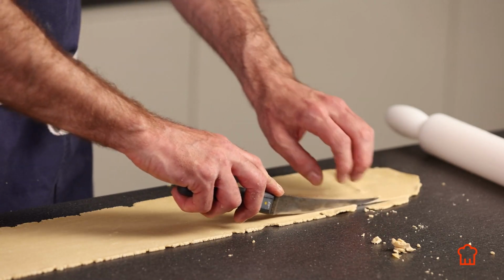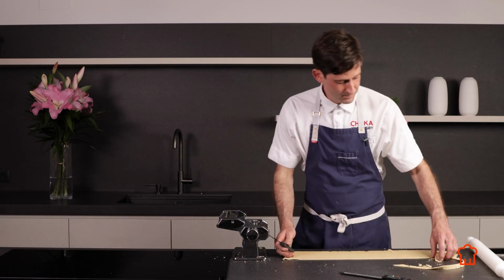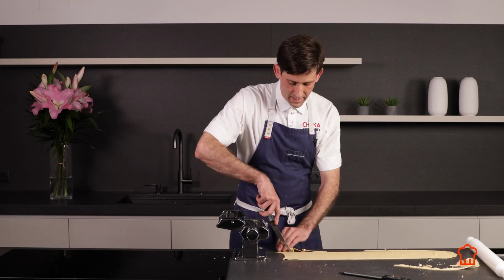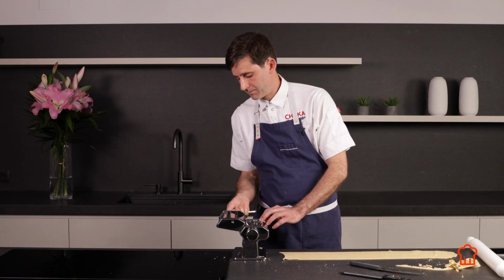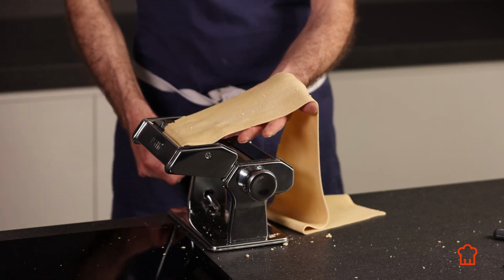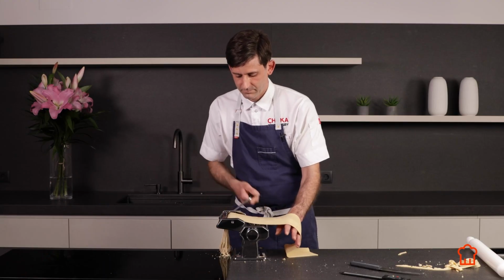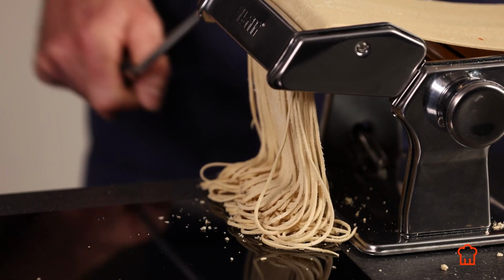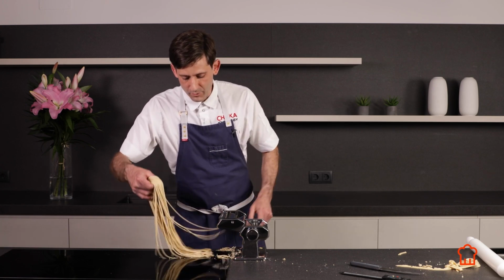So now I'm going to square off a little bit of the edges. And we're going to cut the noodles with the pasta cutter. Okay, so now we've got our beautiful alkaline noodles cut.